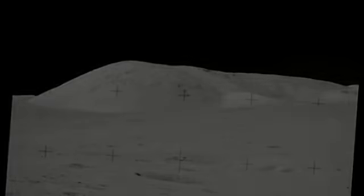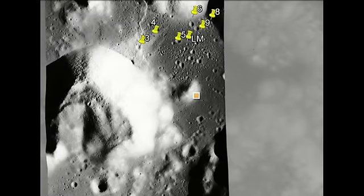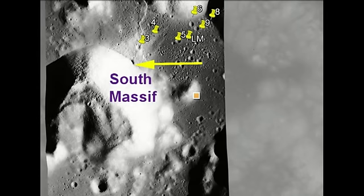In case you're wondering why I didn't use Station 2, that's more up the slope of South Massif with higher ground to the southeast. They couldn't see East Massif from there, so there are no pictures of it from Station 2.